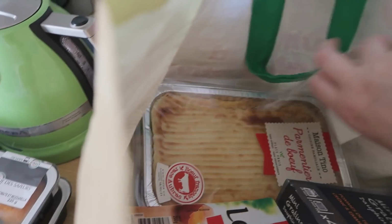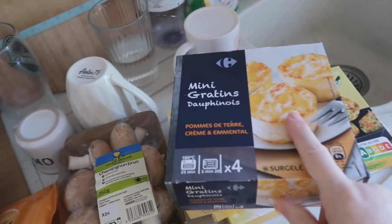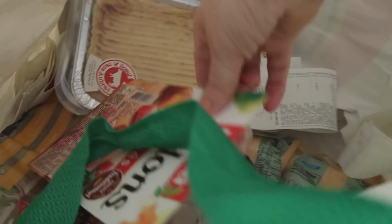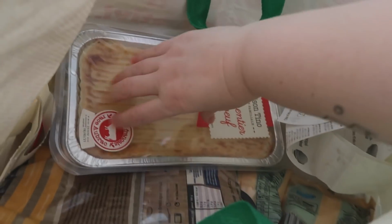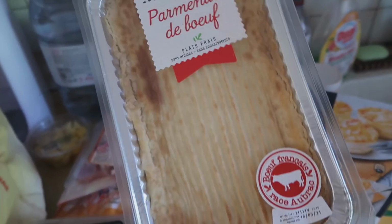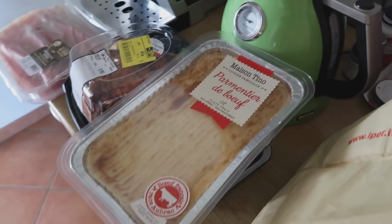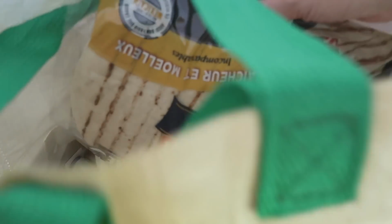The kid wanted some potato cakes, so we got her some of those. These are just potato cakes with cream and cheese, bacon pieces. Then this is shepherd's pie. Now I won't eat this because there's potato in it, but it's basically potatoes and beef ragu. And then the rest is, well, carbs belonging to the kid.